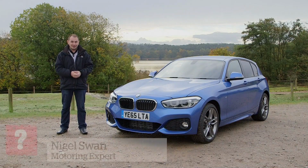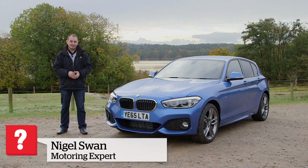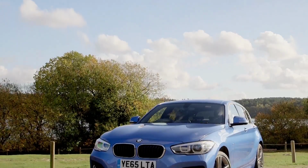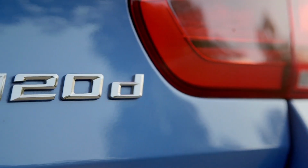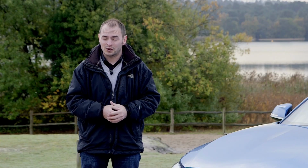The BMW 1 Series is a compact premium family hatchback, and it's looking to take on the likes of the Audi A3 and the Mercedes A-Class. It's very unique in this class as it's the only one which has rear-wheel drive, and that's been the case since it first went on sale in 2004. But now models are available with four-wheel drive.